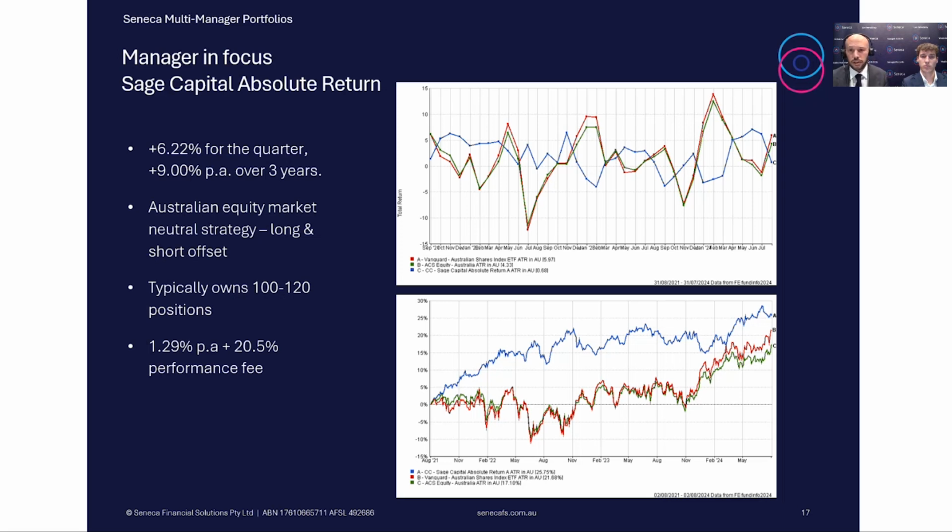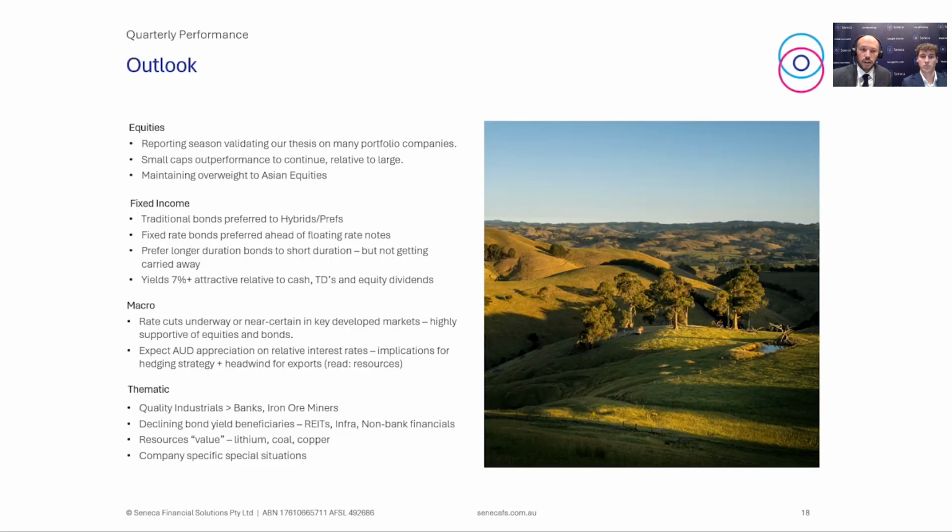I know even personally, I've got an allocation to this particular strategy in line with my largely equities exposure elsewhere. So if you've got any more questions about the absolute return multi-manager strategy or Sage in particular, feel free to book in some time, and I'm more than happy to walk you through it. Just finally, on some outlook stuff, reporting season's been sort of validating some of the ideas we've had and things that have been in the portfolio for a while, which is nice.